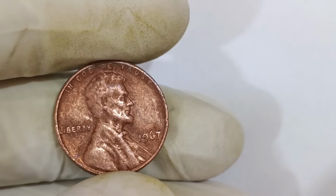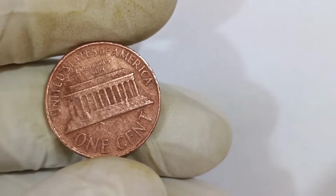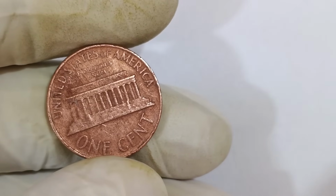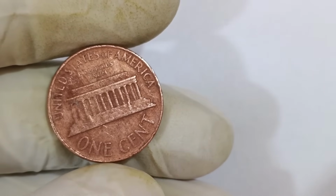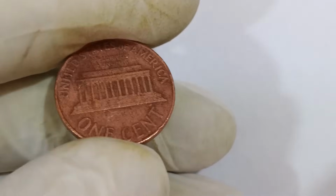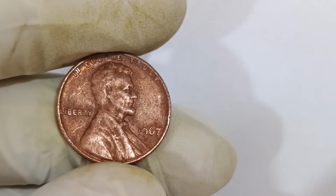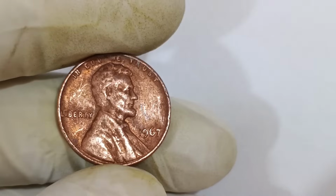Then, there's off-center strikes, where the coin isn't properly aligned in the press, causing the design to be shifted. A 5% or 10% off-center strike may bring $10 to $20, but coins struck 50% off center or more, with full date and mint detail, can bring in $100 or more.